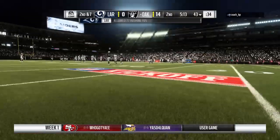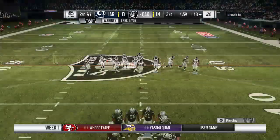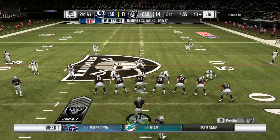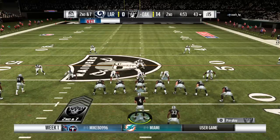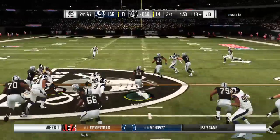One thing you're hoping for when you run drag routes, you're able to hit a receiver in stride, and he can pick up a lot of yardage after the catch. But in this situation, the defense was effective, able to stop him before he could get a good head of steam going. They'll run it now out of the gun.